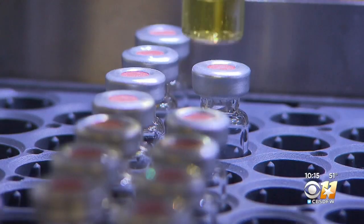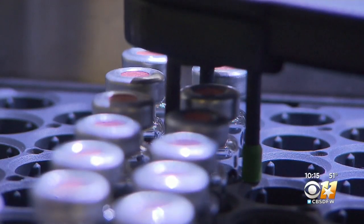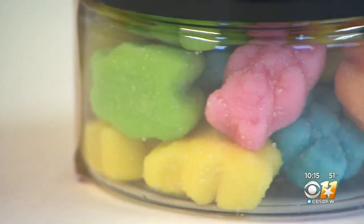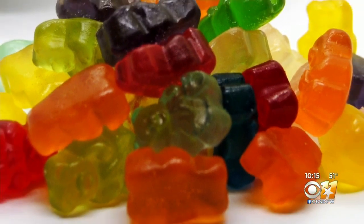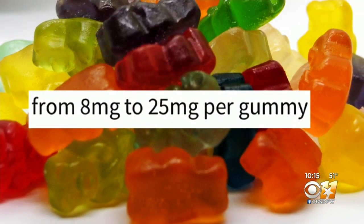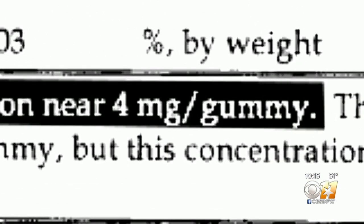Both of the oils are very close to what the labeled amount said. If anything, there might even be a little bit more CBD than what was on the label. Testing showed most samples contained roughly the same level of CBD as advertised. 2 brands of gummies contained slightly less CBD. On its website, one company states its products range from 8 to 25 milligrams per gummy. The lab detected just 4 milligrams.